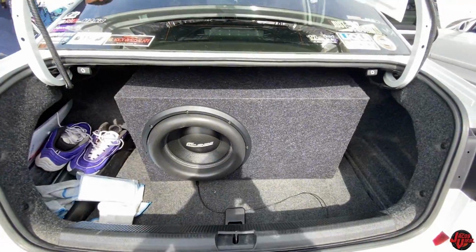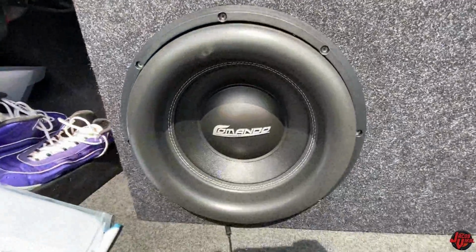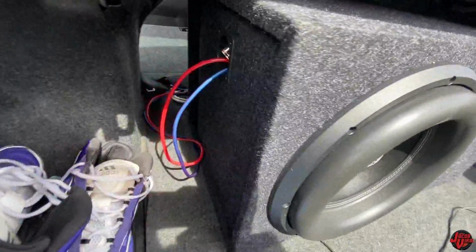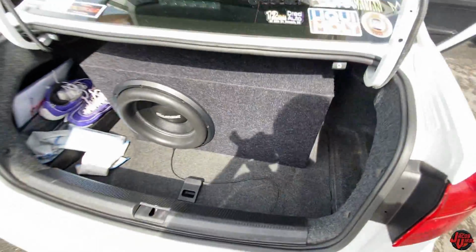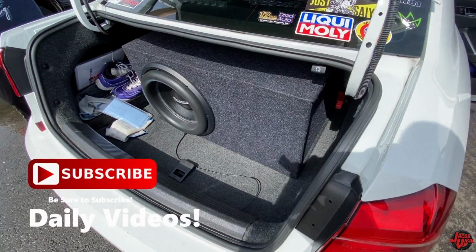Nice. It's a single Commando 15. Okay. I got a DS18 3.5K for the sub, and I got a DS18 SLC 1800.4 for the mid and highs. All right.